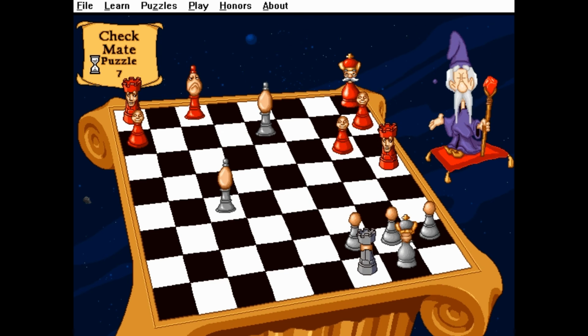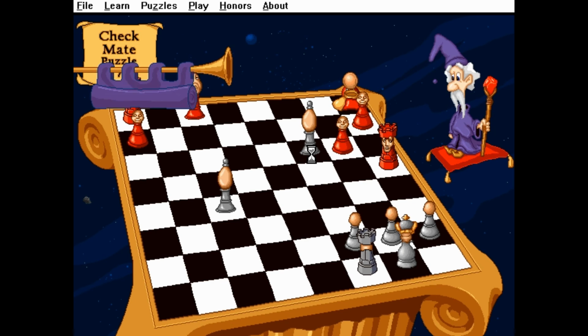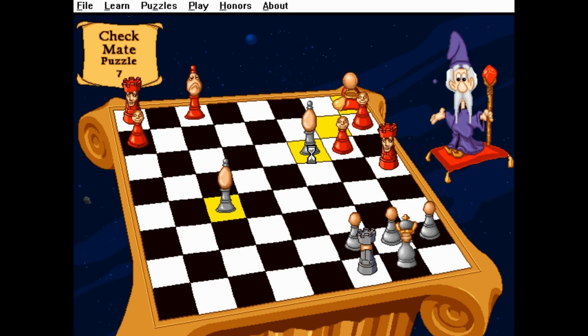Here's the puzzle. It's your move. Find the checkmate in this position. Excellent! That is the winning move. Checkmate! Red is ahead in total pieces captured, but has lost the game!